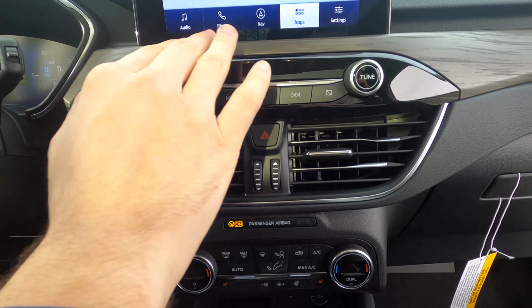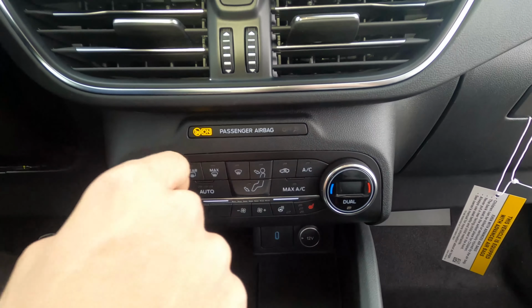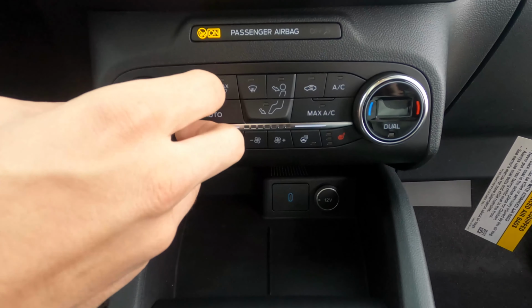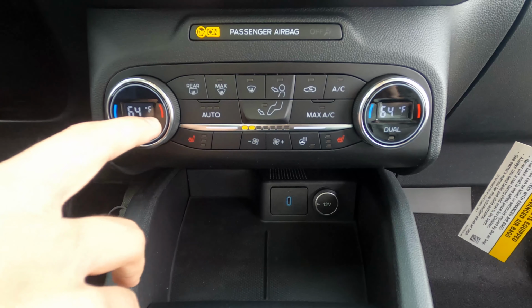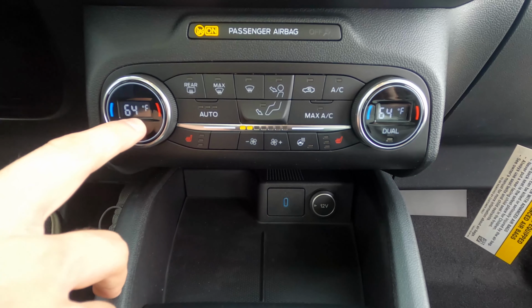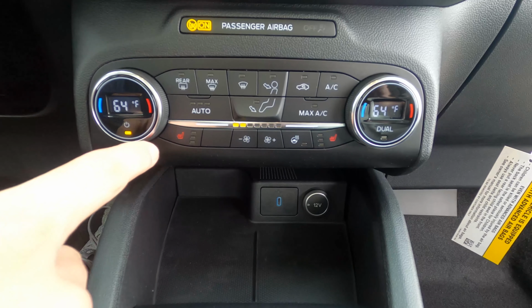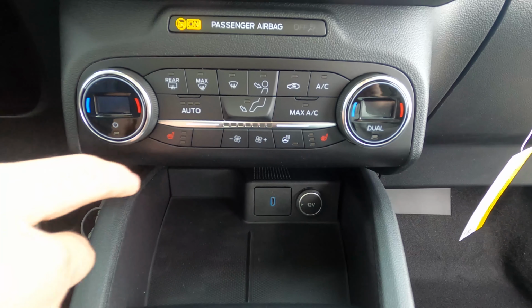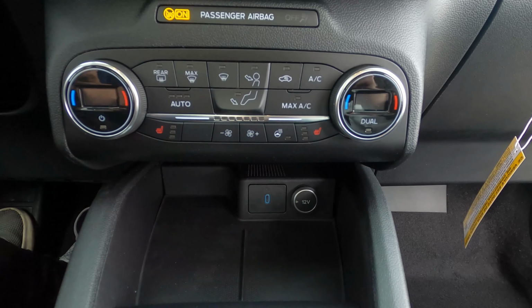With this, materials like this wood, I really, really like that. Moving down, you do have more of this rubberized material, and when you have your climate on, it will actually show you what the temperature is in the dial. It's not as well integrated as like GM's version or Audi's version, but it is still very nice. We do have heated seats on this model right here. You can see you have all your temperature controls right here.